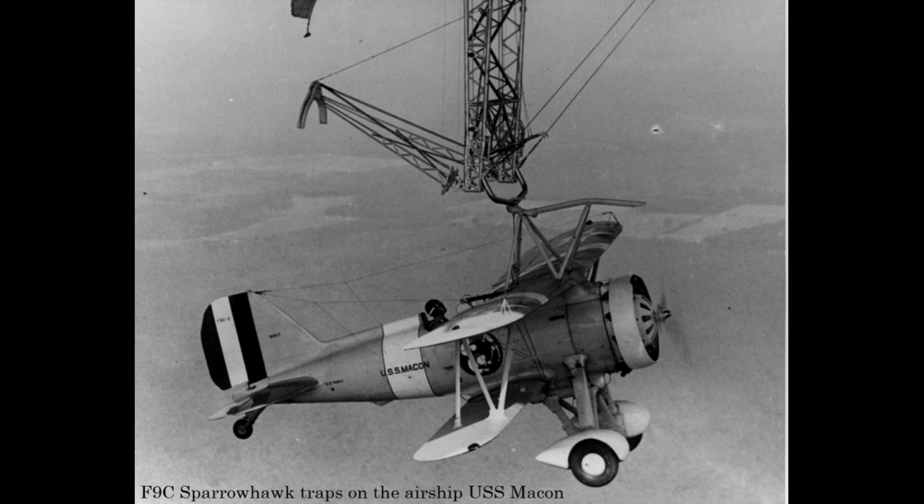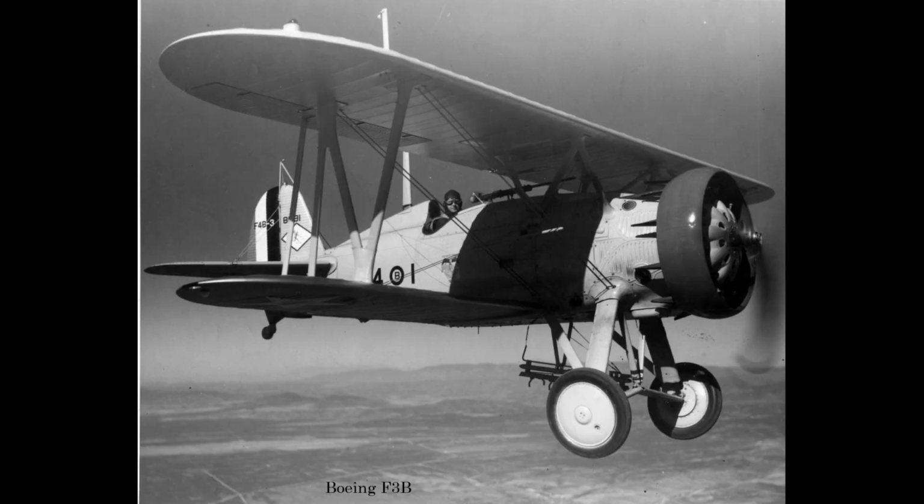A second series of interwar Navy fighters was produced by a company which is more often associated with large transport and bomber aircraft, namely Boeing. This manufacturer's first successful design had been a seaplane, the Model C, adopted by the Navy as a trainer in 1917, after the entry of the U.S. into the First World War.